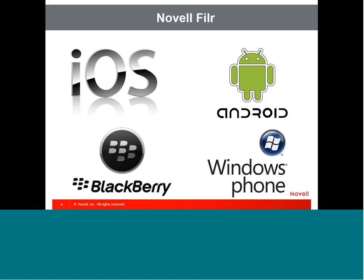In the purest sense of mobile devices, we support iOS, so iPhones and iPads, Android phones and tablets, BlackBerry 10 devices as well. Windows Phone is just around the corner with the new version of Filr that is coming out this fall.